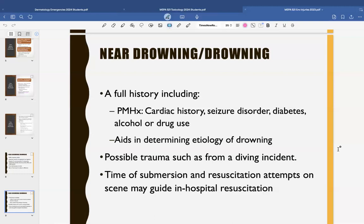But the number one thing you want to do is ACLS. Is there any hypothermia? If the patient is very sick, they might need ECMO, extracorporeal membrane oxygenation. We're trying to find out why they drowned, so a lot of times we might be chasing whether they're in status, or having a hypoglycemic event.